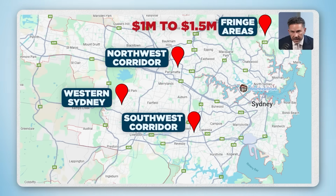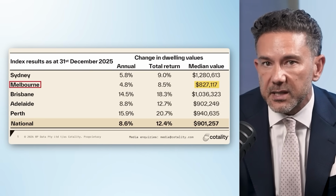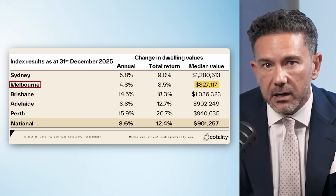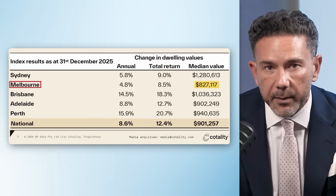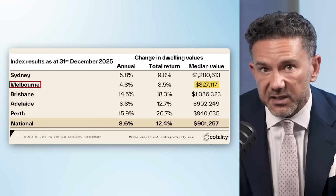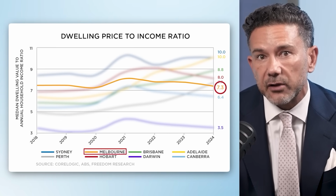As strange as that sounds, that's now considered affordable in Sydney. Melbourne continues to regain momentum. It remains the most undervalued city among the big capitals, and for my personal portfolio, it's a key area where I am focusing. Affordability is better than Sydney, population growth is strong, and historically, Melbourne doesn't stay discounted for long.